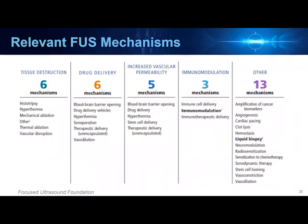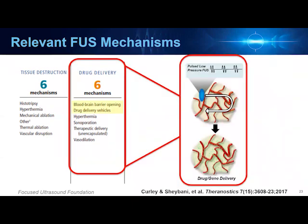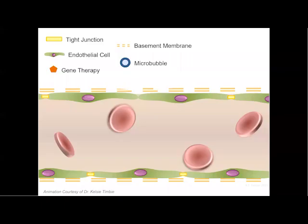The table here summarizes many mechanisms of action that can result from these bioeffects, and I'd like to draw your attention to the drug delivery column. There are multiple mechanisms that render FUS a well-suited platform for improving drug and gene delivery. And the first mechanism I'd like to talk about is blood-brain barrier opening. So I'm going to show an animation here to just briefly illustrate how this works.